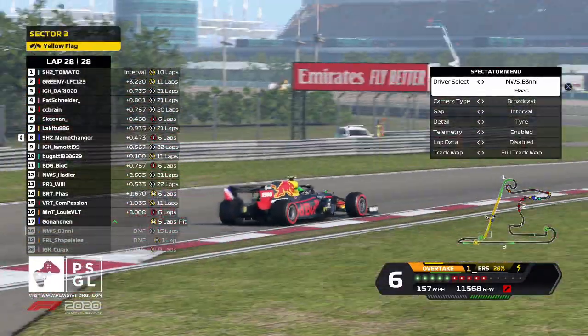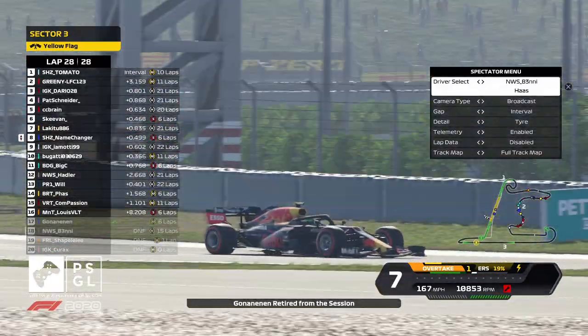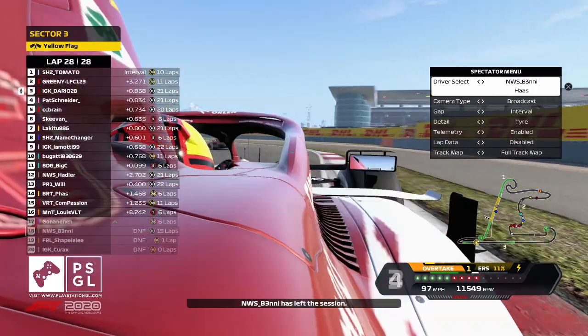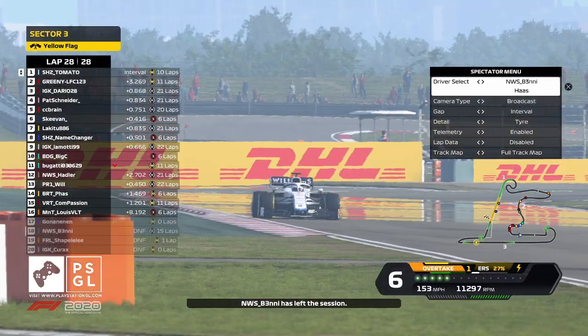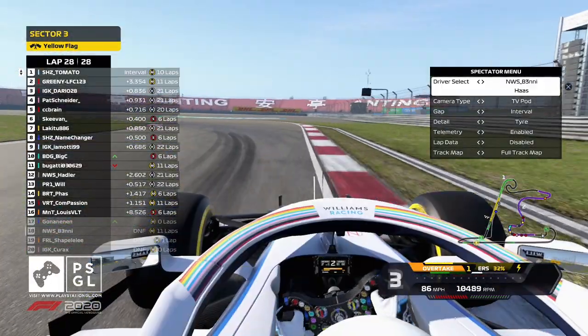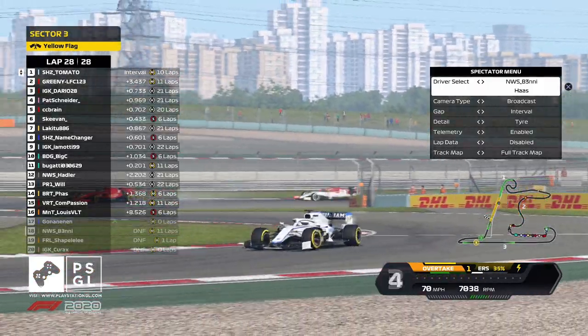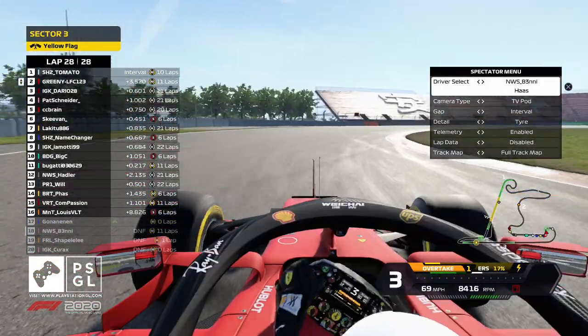Unfortunately, he decides to retire from the pits, and that is his race over. Gonenano has done the same thing. He is out of the race as well. But we're on the final few stages of this race now. 3.3 seconds. I think he hasn't had any penalties, but he's trying to get the fastest lap, which is still possible because mediums are the fastest tyre at the moment.